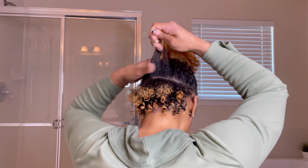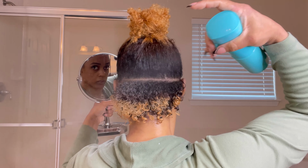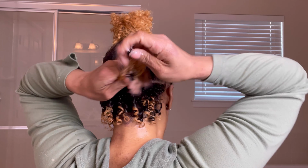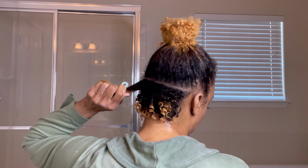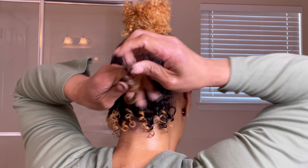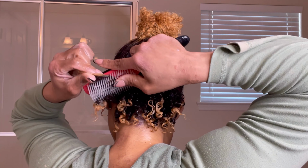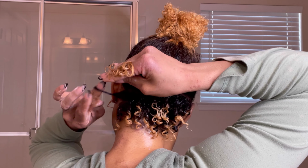When styling my hair, I like to start from the back of my hair and work my way up to the front. Here, I sectioned out my hair, I sprayed it with water, and then I followed up with the Reactivating Conditioning Mist. This Reactivating Conditioning Mist is designed to hydrate and refresh your curls for a smooth finish with added shine.